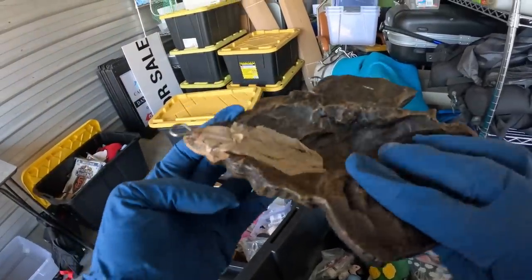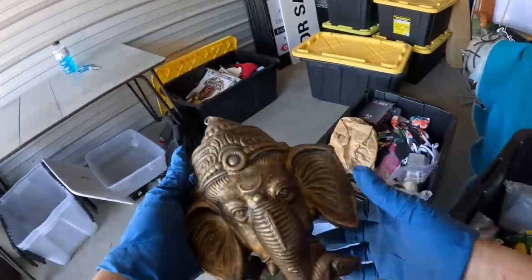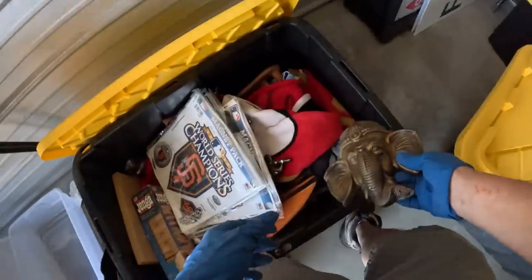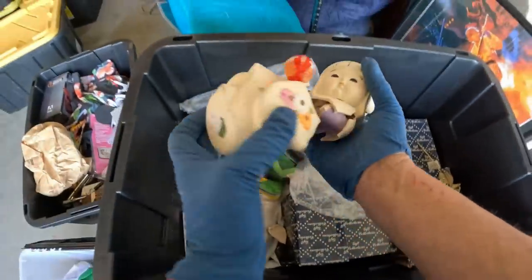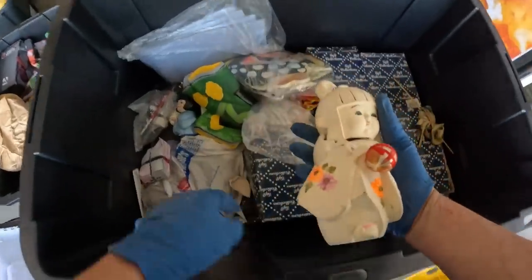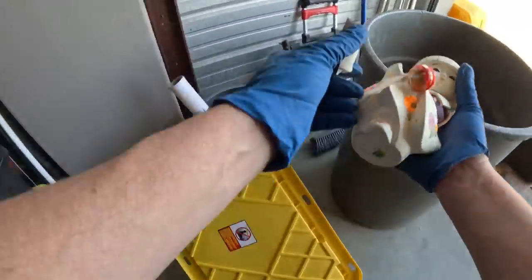Looks like the top's been chipped up. Some kind of clay piece. Yeah, the top's been chipped up. That's too bad. I'm still going to put it aside for the better market. It's just neat. What else we got going on in here? What do we lose here? That's too bad. That was a really pretty piece, whatever that was before. Maybe this is one of the bins that fell down.